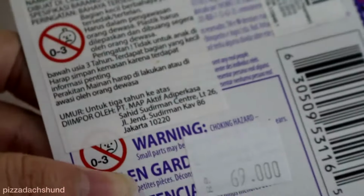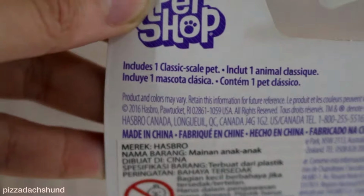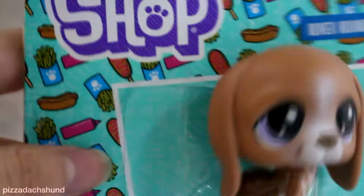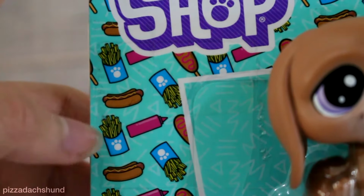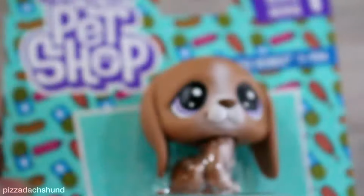because if you watch Al's LPS, we actually have two sad onions. But yeah, this is LPS with the new logo, includes one classic scale pet, and they have minis now, which I think is pretty cool. I think for every different pet we have different backgrounds, which this one has french fries and hot dogs and I believe ketchup. Ooh, and is that called a corn dog? I don't know these foods. I mean, I like to eat junk food, but I don't know these foods, okay?